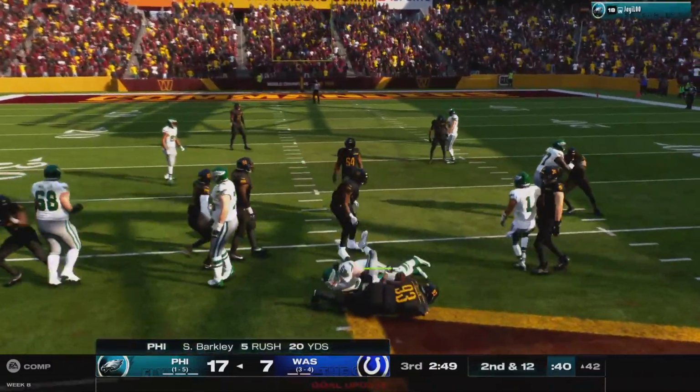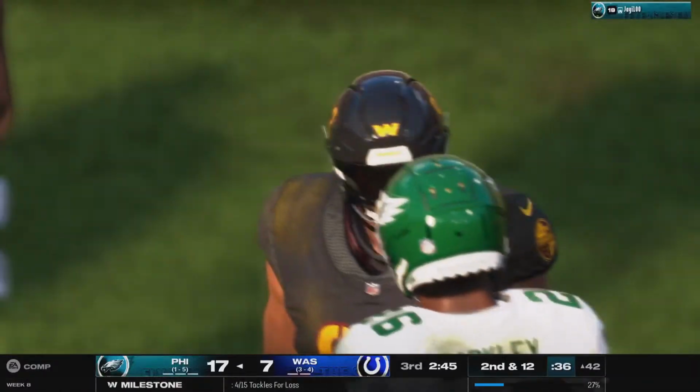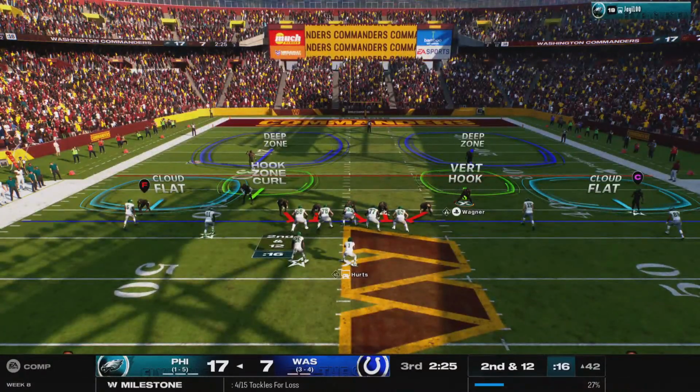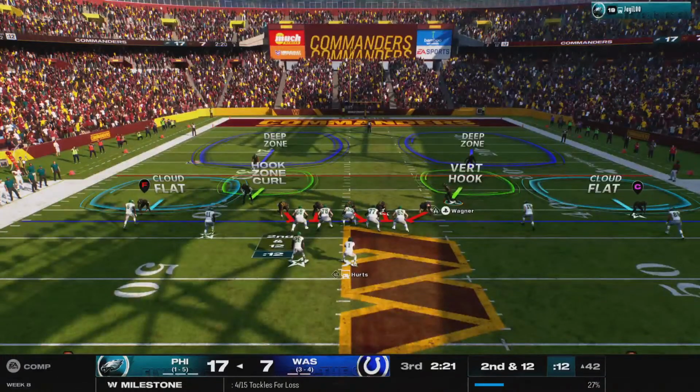Option play. They give it to Barkley. And he's brought down for a loss. Well, he was supposed to be the one who chipped away a few and got a new set of downs started right in rhythm. Instead, he's now forced to pick himself from behind the line thanks to a great effort defensively.